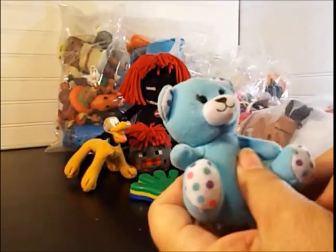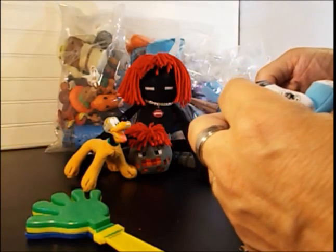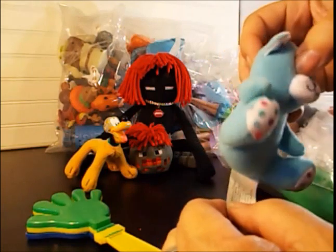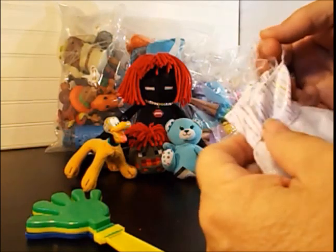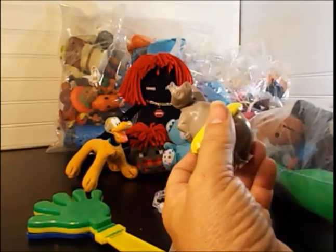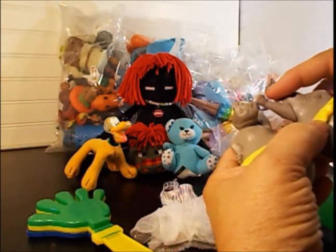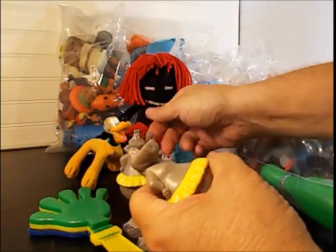And then we have another Build-A-Bear. This one also doesn't have a date. Wait a minute. 2015. Okay. And then we have a Barbie dress. And we have some little hippos. And these are McDonald's 2012. Their arms do not move.